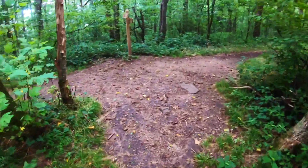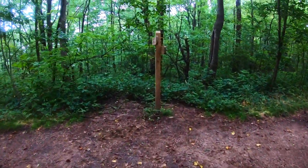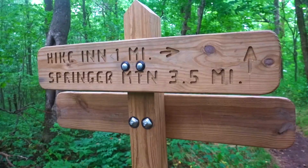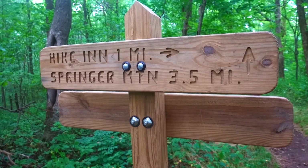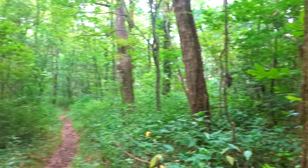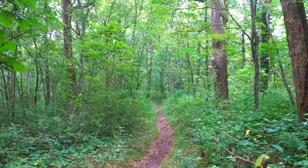We've reached the T-junction. So this is where the hike-in trail meets the approach trail. Now you can either go right, following the blue markings northbound to Springer Mountain, which is the southern terminus of the Appalachian Trail, or you can turn left and head downhill, southbound on the approach trail, back to top of the falls, and then of course back down to the visitor centre where the adventure all began.